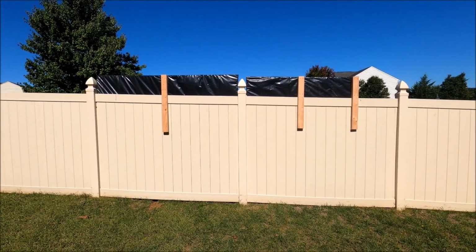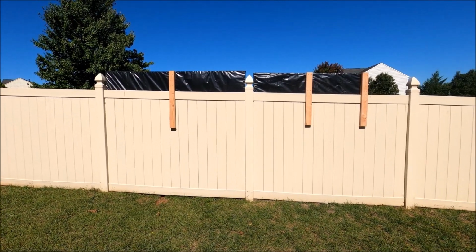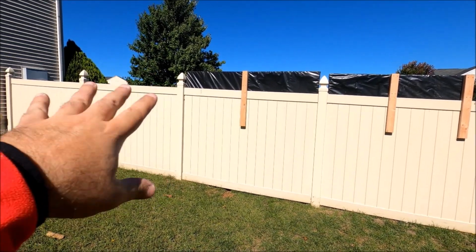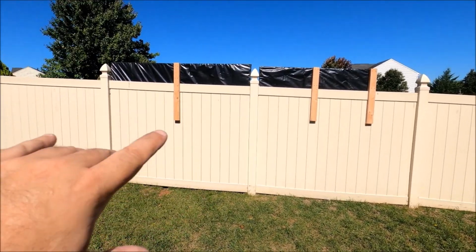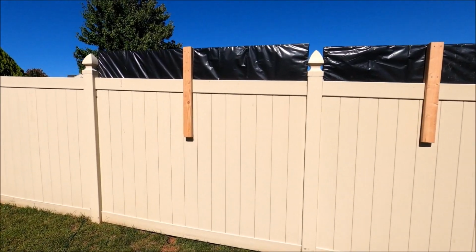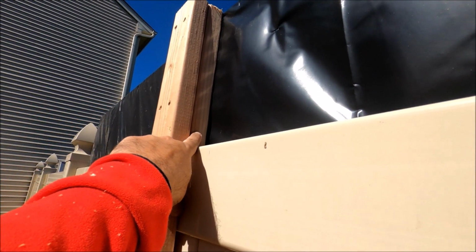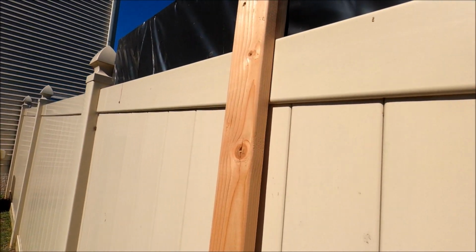All right, guys, so I wanted to give you a quick shot of the back here of the walkthrough, how I decided to brace this. I don't have the entrance up yet, which is going to go right there, but these are the panels that I just showed you from the front. So what I decided to do is I put a piece of 2x4 behind this to connect the two panels together. So these two panels, this one and this one, are connected by this piece of 2x4, and then I ran another piece of 2x4 down the back of the fence here.